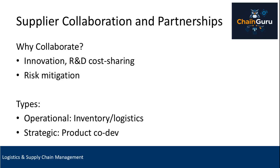Second, there's cost sharing on R&D. Collaborative partnerships allow both parties to share the financial burden of developing new materials, processes, or technologies. This makes innovation more affordable and less risky for both sides.